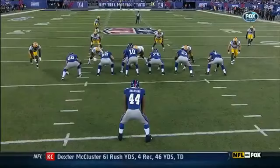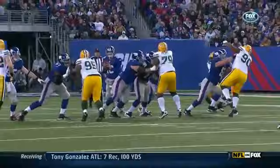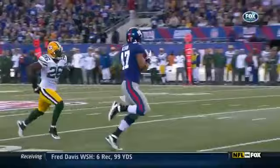Going to see the safety right here in the middle of the field. Watch Eli Manning after he gathers the ball. He's looking. He wants to go left. That gets the safety out of the middle of the field. He trusts him. Week one versus Arizona. He anticipates Shockey's route, and he makes the throw before he has to turn his head.